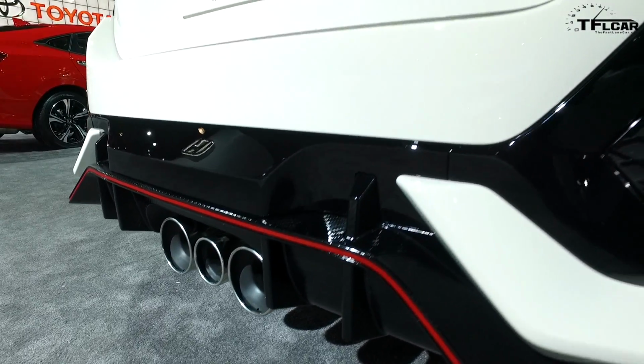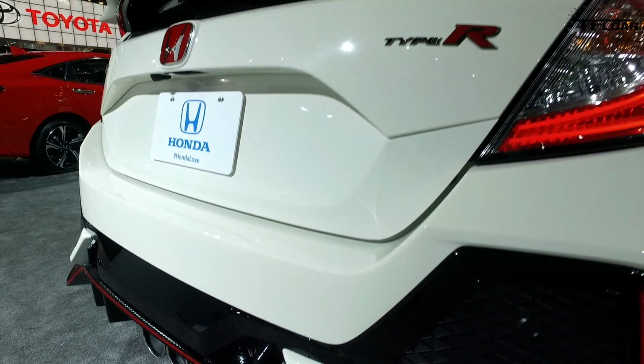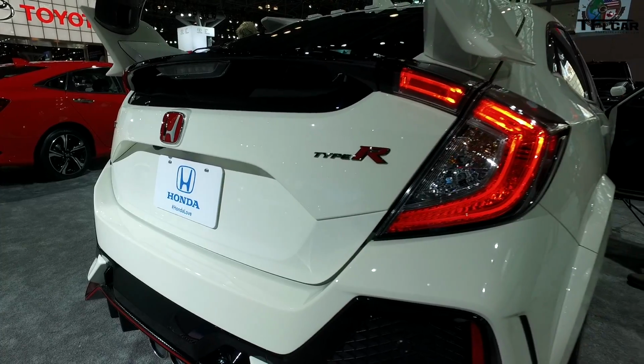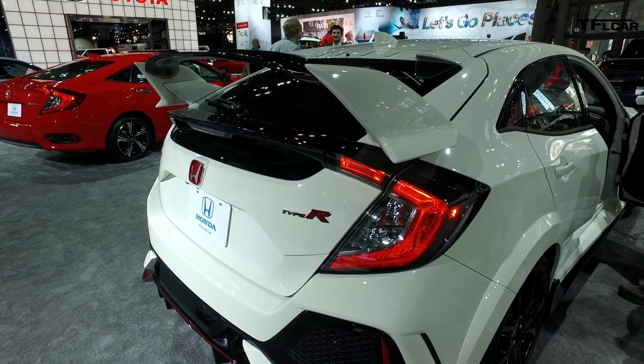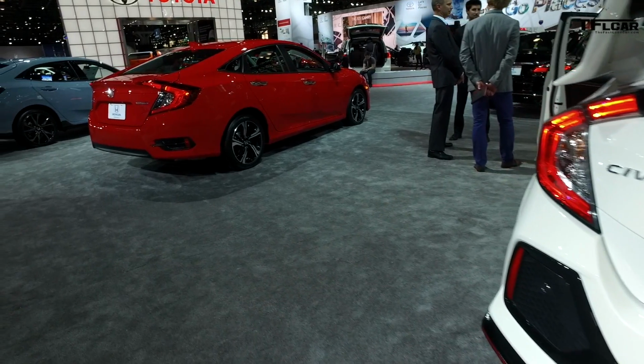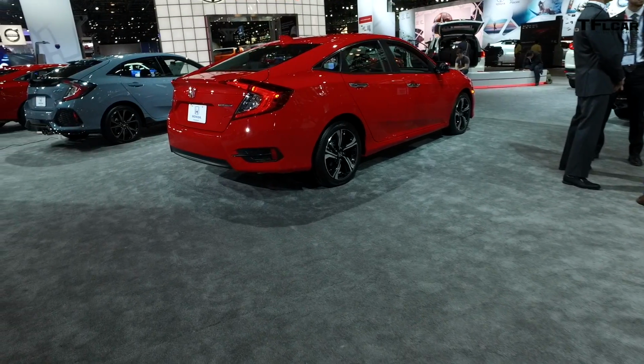And pricing is not announced yet? We've not given you a specific price yet, but it is going to be right in the mid-30s, and the Type R only comes one way. It comes loaded, that's it. So that really is the top of the line for us. It's not going to get too expensive. We just recently drove a Civic Hatch Turbo with a 1.5 liter, and that car was impressively fast and affordable at around $22,000.